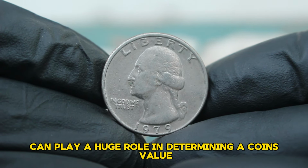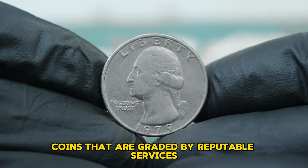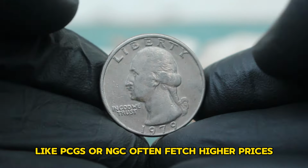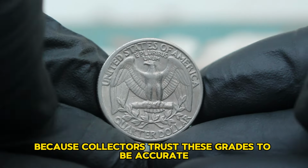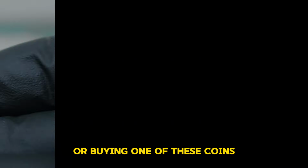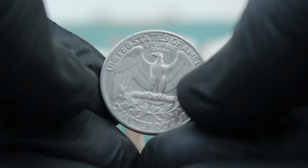Professional grading can play a huge role in determining a coin's value. Coins that are graded by reputable services like PCGS or NGC often fetch higher prices because collectors trust these grades to be accurate and consistent. If you're considering selling or buying one of these coins, getting it graded might be a worthwhile investment.